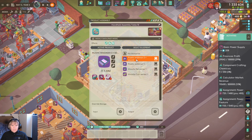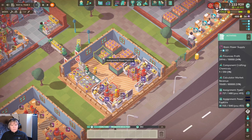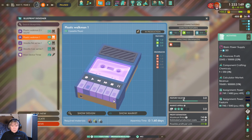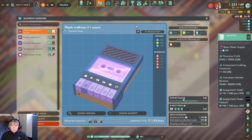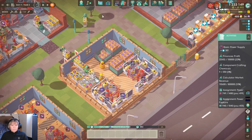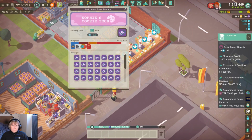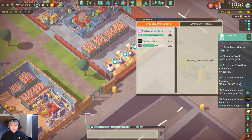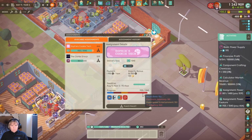I had two different versions. I had a different mission where they were asking not for sound quality but for battery life. So that's what plastic Walkman 1 is. So if you see, the plastic Walkman 1 has a big battery life. Plastic Walkman 2 has a high sound quality. So that's basically the difference. I keep moving out the assignment pallets when they're full. I have the assignment running for a little while longer, and I am very much in the lead. I could stop creating the calculators now.